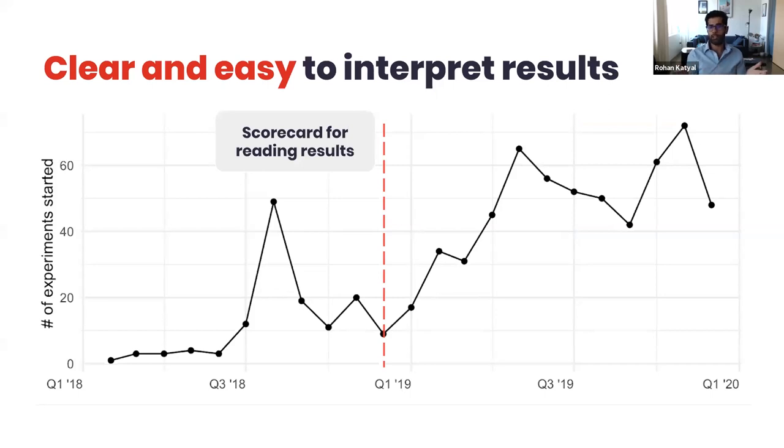However, the scorecard changed all of that. We gave people a de facto way to share results. Everyone started speaking the same language. Now you can pick anyone at Yelp and they'll be able to tell you what every segment in the scorecard means. People saw value and we saw an uptick in adoption on the platform.